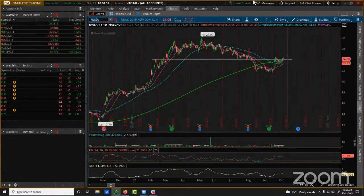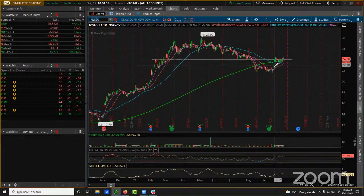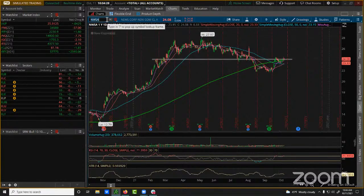News Corp, number one. Nailed this reversal analysis in the halftime report. It was on our stock report as well. It's on our stock report again this week, as you're looking for a continuation trigger above 2450. Keep an eye on News Corp from a trading perspective.